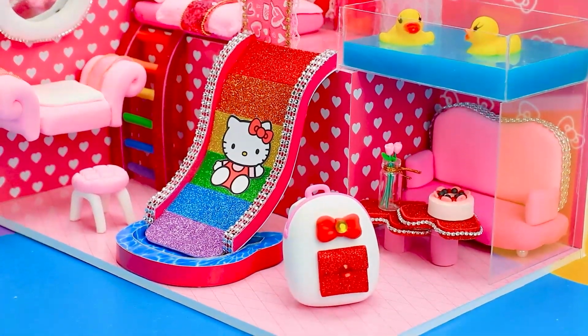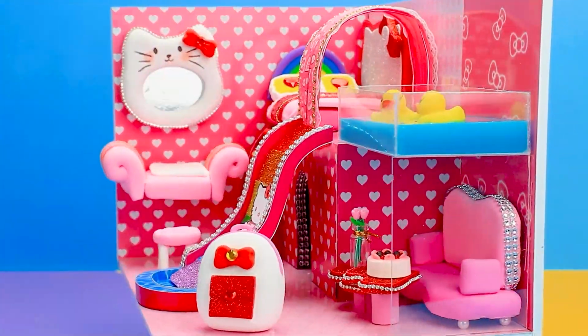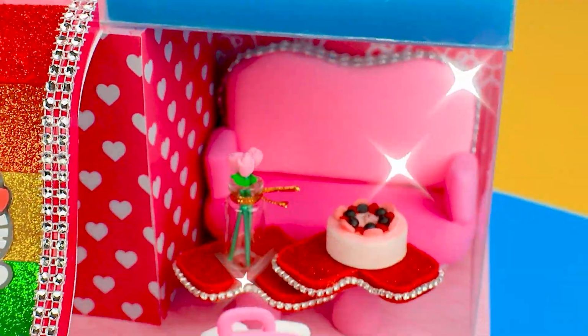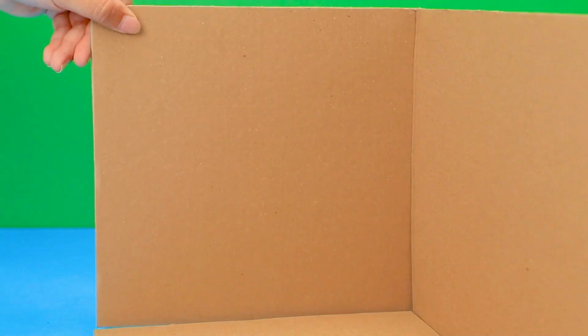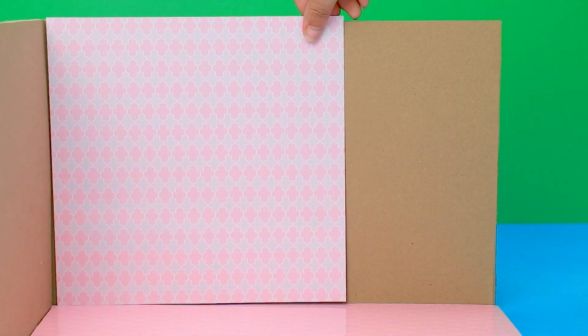I have an idea with Kitty. Now, today, the main part, I would share you how to make Gorgeous Kitty House with pool, rainbow stair, and more things from cardboard and clay.